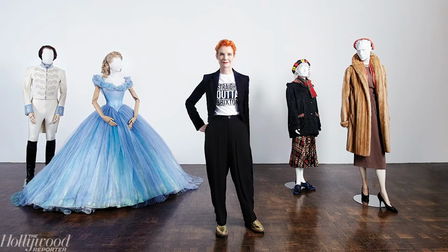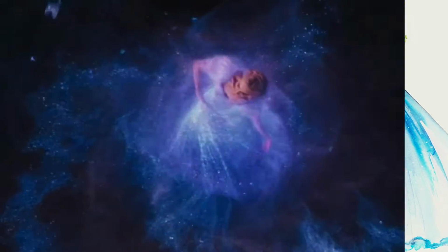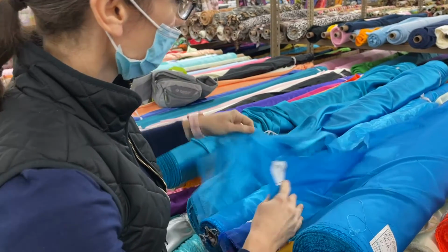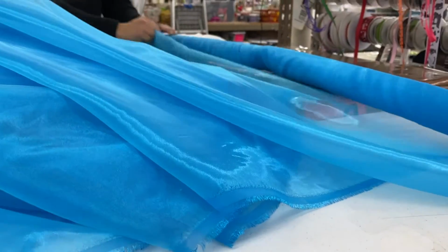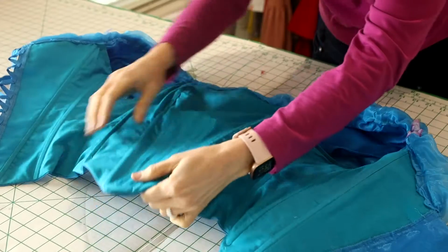Costume designer Sandy Powell came up with a brilliant design for Cinderella's blue ball gown that is simple and iconic. I have never been so excited yet so intimidated to make a dress before. But I went for it, and instead of 80 yards of fabric like in the original, I used about 20 yards of matching blue taffeta and organza. I first made the corset and inserted boning to help it hold its shape.